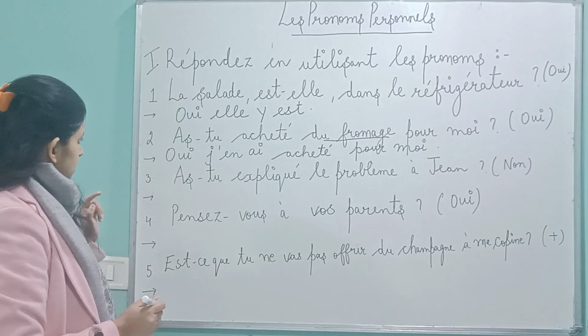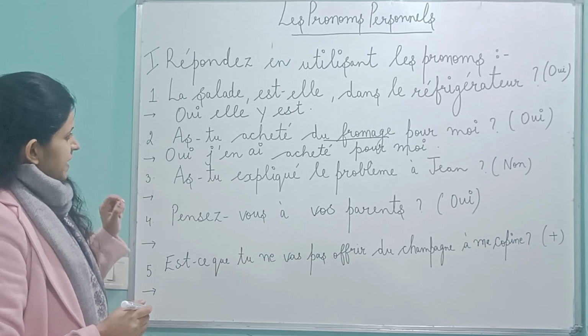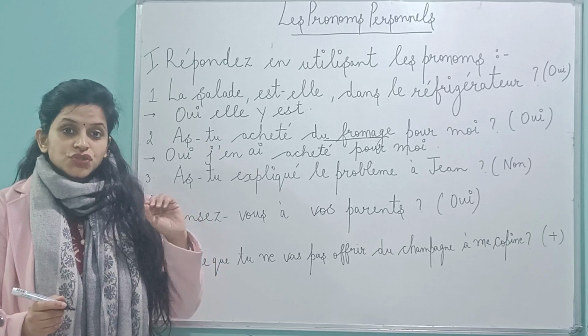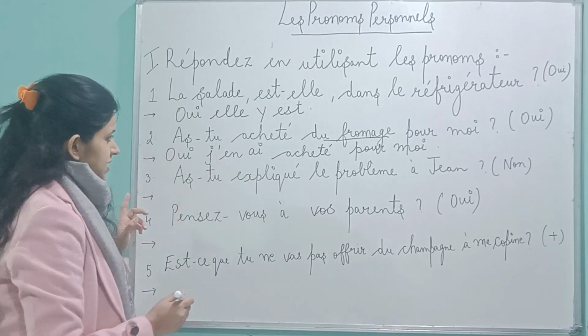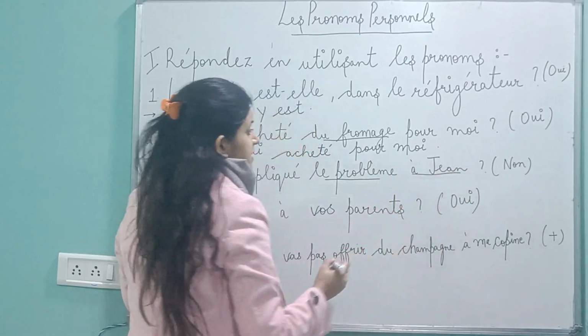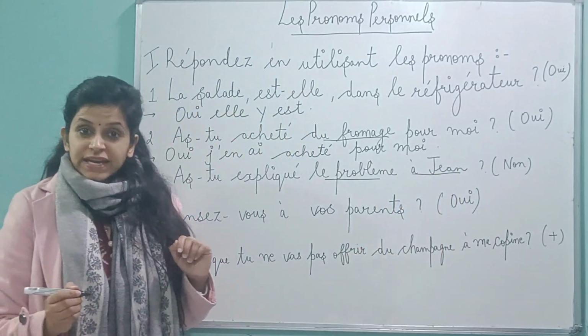So let's start with the third part. As-tu expliqué le problème à Jean? If you see this, there are two things that we need to replace here. So that's the case of double placement. Le problème, à Jean. And this has to be done in negative.